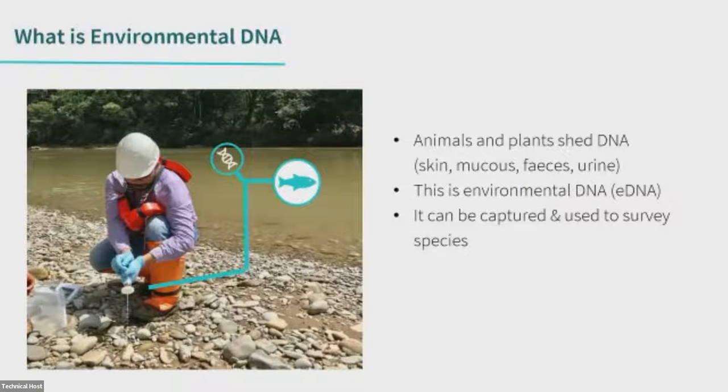eDNA remains viable in the water for a relatively short period of time, so it can provide information not only on a temporal scale, but also on a spatial scale as well. Usually when we talk about eDNA, we're talking about waterborne samples, so samples collected from water, but we are increasingly working on samples collected from other environments, particularly soil. But we are looking at airborne DNA as a potential source of harvesting DNA as well.